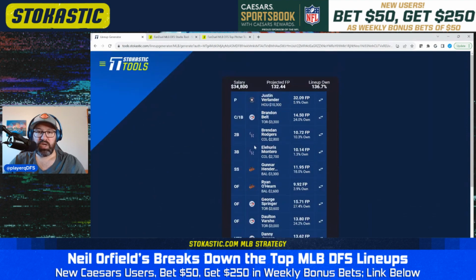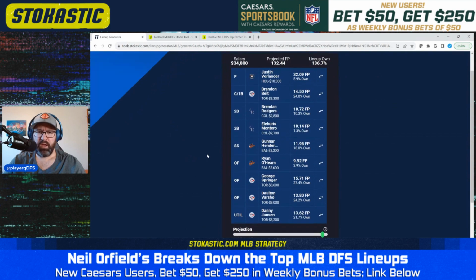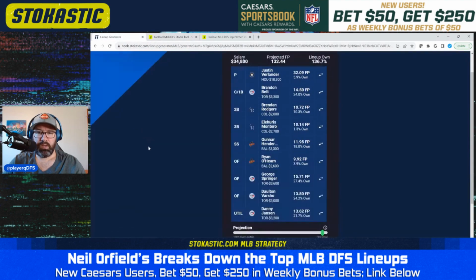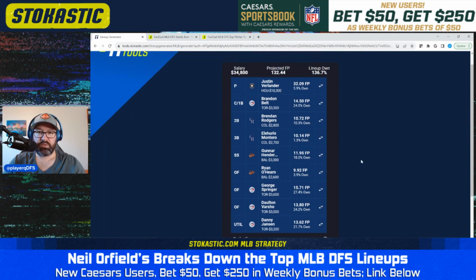All right, this one a little bit chalkier. Verlander is the pitcher. Verlander is 6th on the board in terms of top pitcher odds. 5% chance of being the top pitcher. Then we have a 4-2-2 Blue Jays, Rockies, Orioles stack here. The Orioles in the top stack list are 3rd overall, 7% chance of being the top stack. And this one, yeah, it's a little bit chalkier, but we do still have some low owned bats. Ryan O'Hearn at 4%, Montero at 1%, very low owned there, and then 6% owned Verlander.